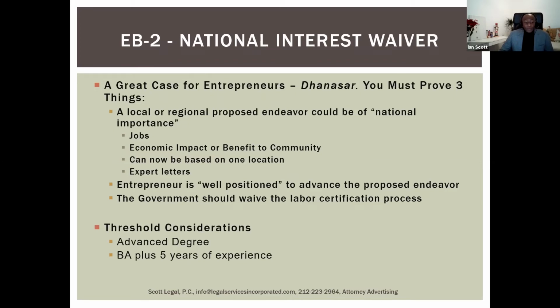Now, we make a few arguments here. One argument that we make is we come back to prong one, and we often throw in a lot of the same arguments, kind of saying that this person is fantastic, they're going to help the U.S. economy, there's no one else that can do what this person does. But then we also use a very good argument that was cited in the case as well, that has to do with, well, entrepreneurs are not eligible for labor certification. And we'll talk about that in a second. When you own the company, you're not eligible. So you're not competing against anybody.